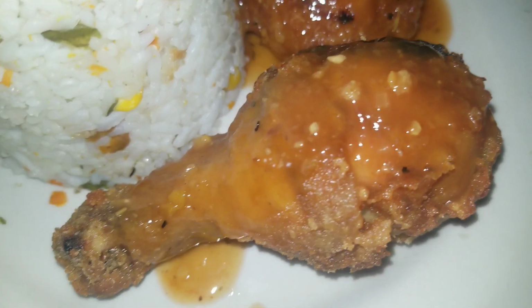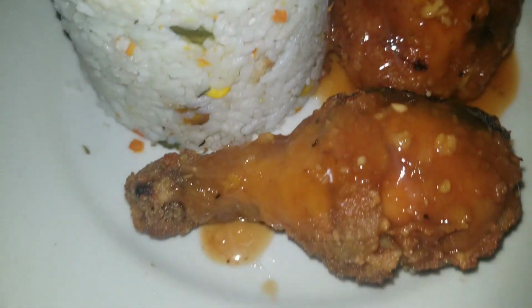Fried chicken with the vegetable rice. Now guys, check out the view of this. What you think? Let me know what you think about it, you know.